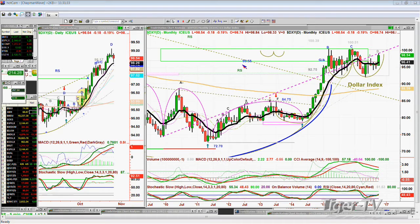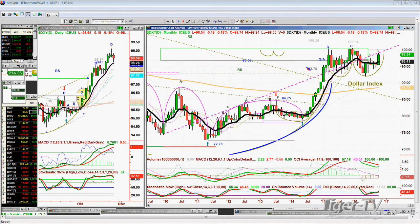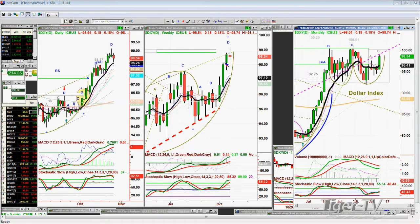So here we are. What we're looking at is, yes, it's a peak D. It's holding very well. The MACD is good in the daily. The weekly chart we saw was going to a leg D. Let me just move this away. And it's a little late in its time price, Chapman Wave, left side, right side price time match. However, within the context of what we're looking at, the MACD is still very strong. Stochastics at 85%.